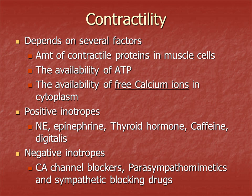Contractility depends on several factors. It is determined by the amount of contractile proteins in the muscle cells, the availability of ATP, the free calcium ions, positive inotropes such as epinephrine, thyroid hormone, caffeine, or digitalis, and the presence of negative inotropes such as calcium channel blockers, the parasympathomimetics, or the sympathetic blocking drugs.